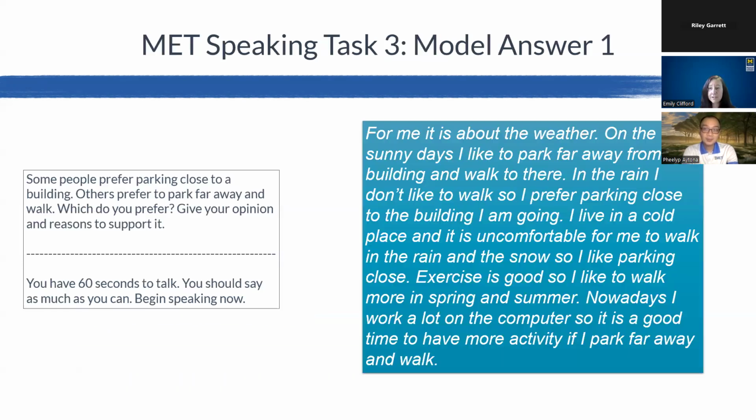So let's look at some models so we can see one example of how this could be answered. Philip, do you want to read this one out? You always do such a good job. Oh, lovely words to hear all the time.